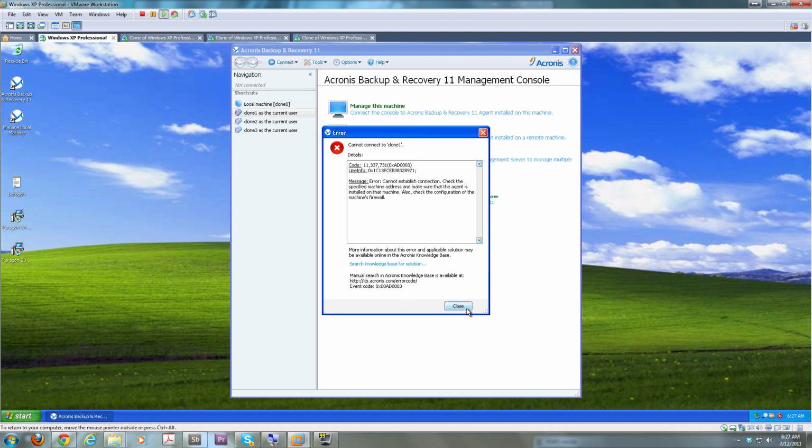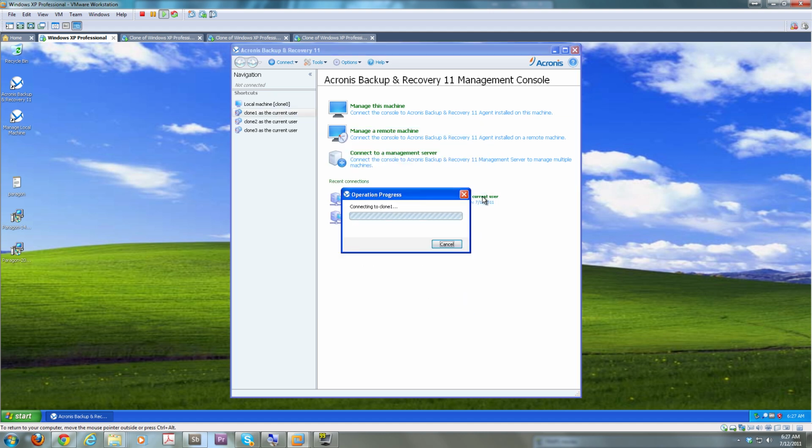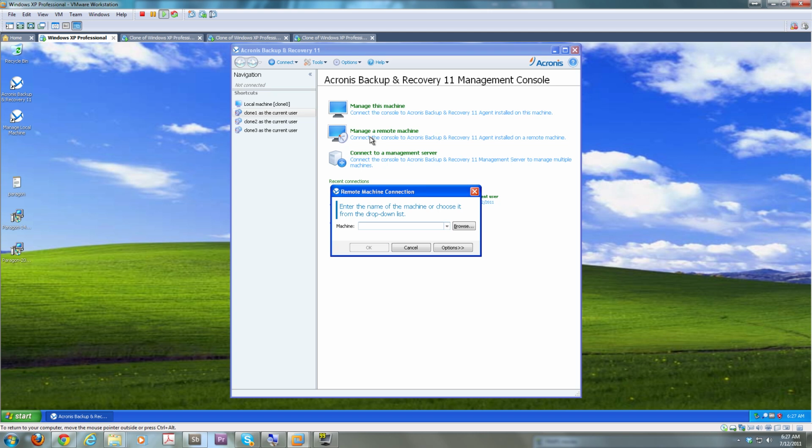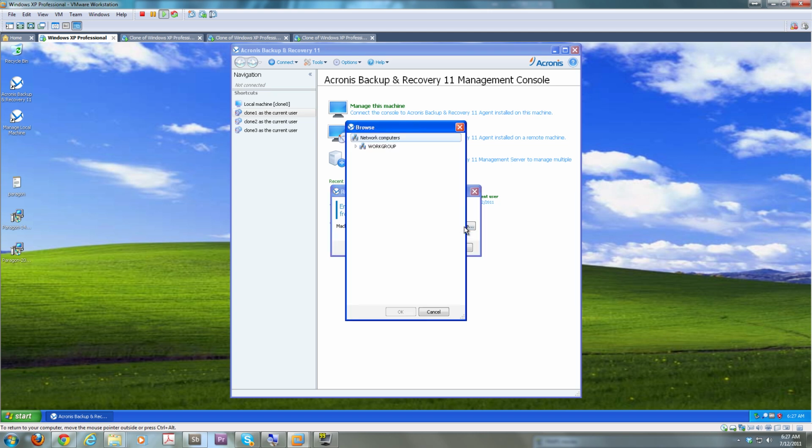This is an unbelievable situation. We have a working network. We have network address translation. There's no reason that this should not work. We're going to try one more time. We're going to use the browse option, actually.